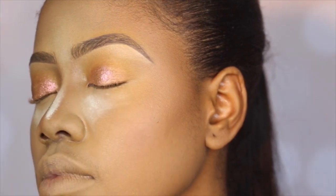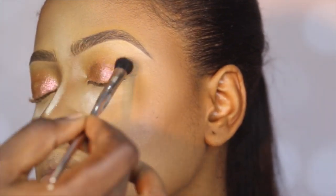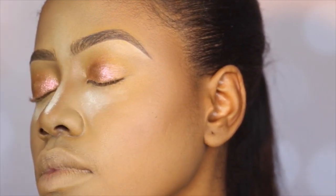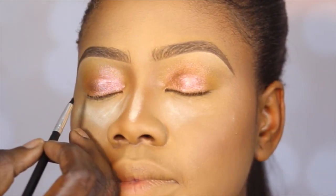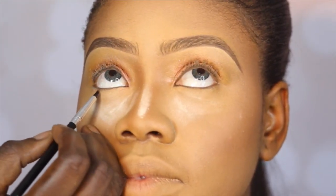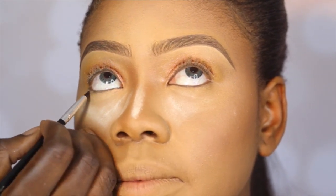I don't know, for some reason I just really like applying my pigments with a brush, sometimes a fluffy brush, sometimes a densely packed brush. I just really like the feel I get. I don't like that nylon-y feel you get when you use your finger.